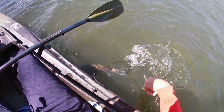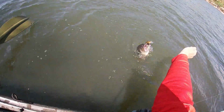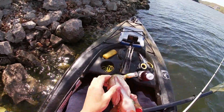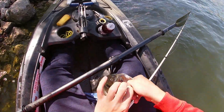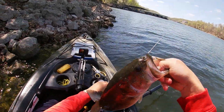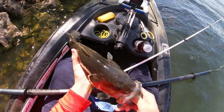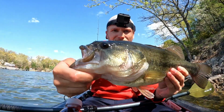Oh my gosh. Come here. He's got it all across his face. Scoop him up. Heck yeah. Woo! First one of the day. Nice largemouth. Good head on it. Looks like it's been caught a few times based on its mouth condition right there. It's kind of got some spots on it, but awesome fish. It's a good way to start out the day.